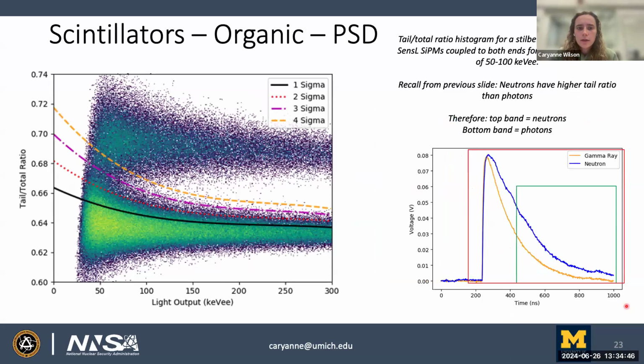So you can take a ratio of the tail integral to the total integral. If we were to integrate the tail integral, we would take the area under all of this for the neutron and right here for the gamma ray, and then the total integral for each one is just what's in the box. Our neutron would probably end up somewhere up here, and our gamma ray would probably end up somewhere down here.